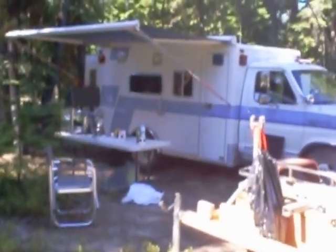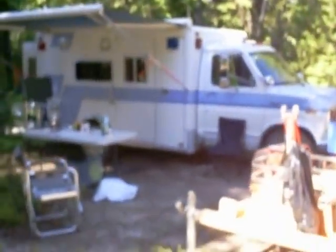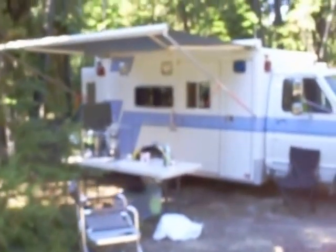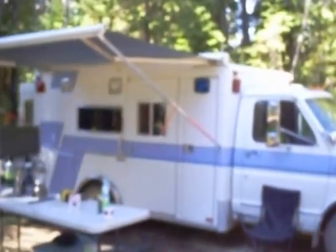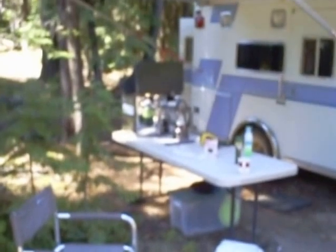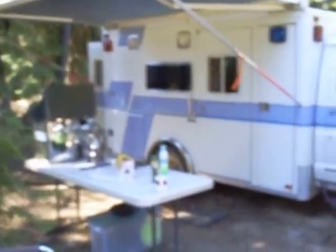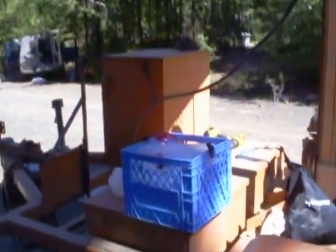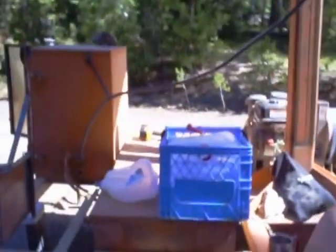And there's our camp. There's the camp. Cook stove over there. We got our awning on the ambulance. Comfy chairs. Folding table. Everything you need. And right now we're using the solar power for these two little coolers.